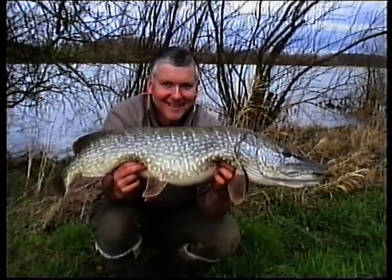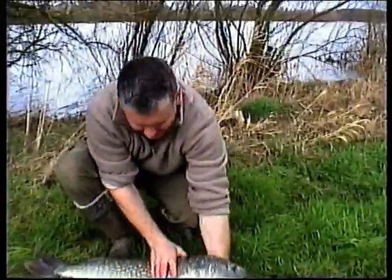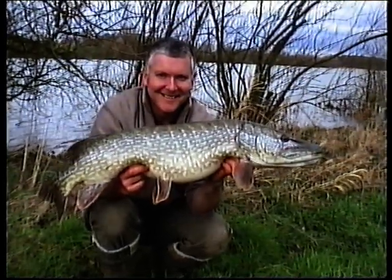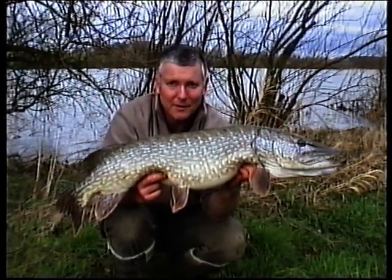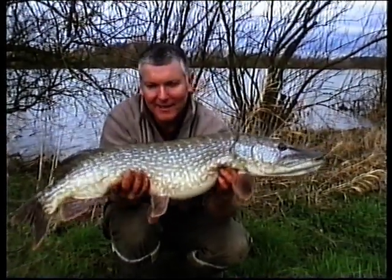Yeah, 17.4 pike. Oops, there it is. 17.4 Stanford Reservoir pike, absolutely as fat as a pig. God, the markings are lovely, Dave. Oh, nice. That's the nicest Stanford fish I've ever caught for looks. That's a lovely, lovely fish. So I'll put him back.